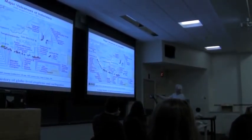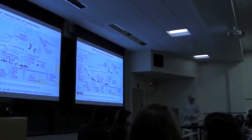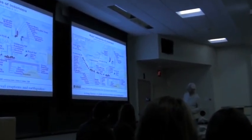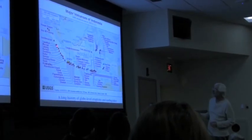Indonesia. Look at all the active volcanoes. Not fooling with us. Wow. Krakatoa is here. I'm looking for Tambora. What did I do with Tambora? Right.